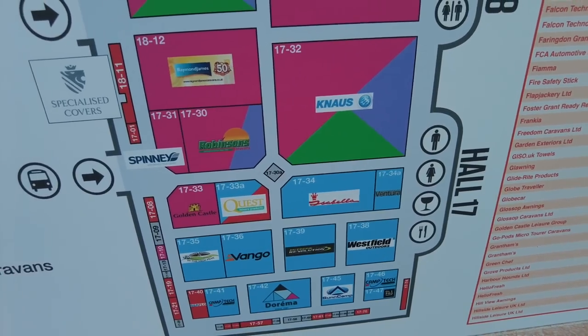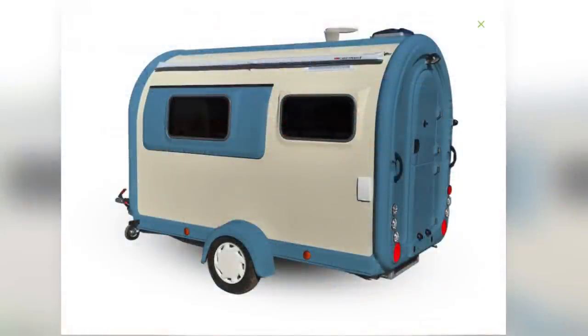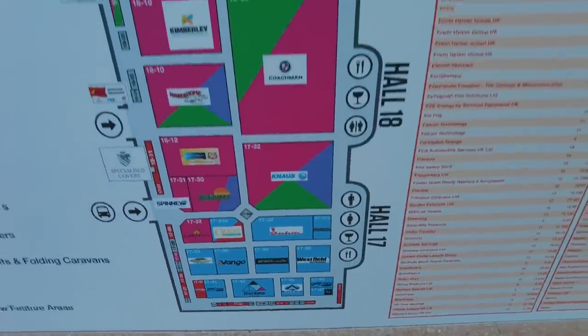And then finally in Hall 17, we also have Campod Caravans. This is a brand new to the market. Not seen their stand yet. Can't wait to see them. So don't miss them. So loads to see.